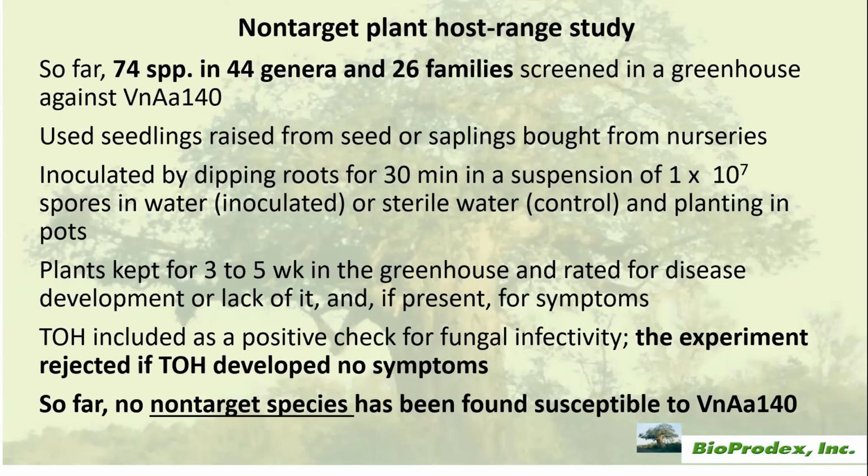TOH is included as a positive check for fungal infectivity in each batch of experiment. The experiment is rejected and the results not considered for use if TOH developed no symptoms. So we have had a couple of these costing us each time about 5 to 6 weeks of our time. Mind you, the greenhouse has only limited space, so we need to do this in several batches. Good news is, so far, no non-target species has been found to be susceptible to the fungus. Next slide.